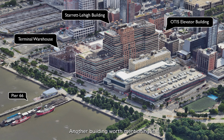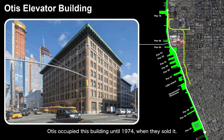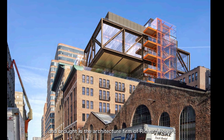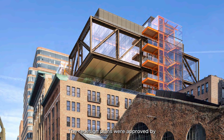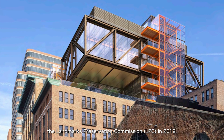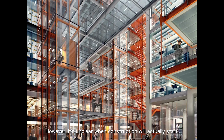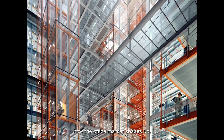Another building worth mentioning is the Otis Elevator Company's headquarters, which was built in 1911. Otis occupied this building until 1974, when they sold it. In 2015, the developer Vornado bought the building and brought in the architecture firm of Richard Rogers to redesign it as a modern office space. The redesign plans were approved by the Landmarks Preservation Commission, LPC, in 2019. However, it's unclear when construction will actually start. They might still be waiting to see how the office market shapes up.